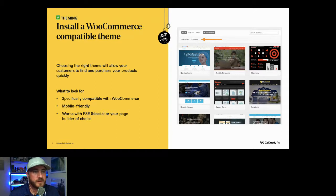And then also, more recently, making sure that it works with full site editing, which is the block editor, or your page builder of choice as well. So if you are just using WordPress out of the box, make sure that the theme is compatible with blocks and looks good and works well with the block system. Or if you're using something like Divi or Elementor or Beaver Builder or one of the other page builders, that the theme plays nicely with that as well.